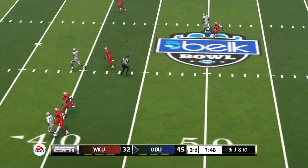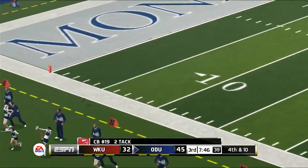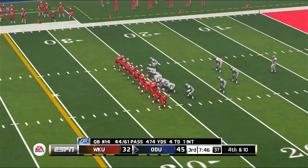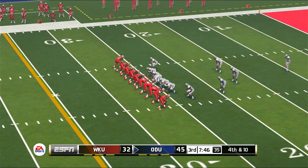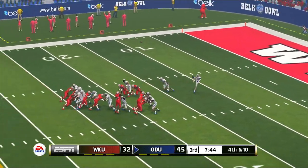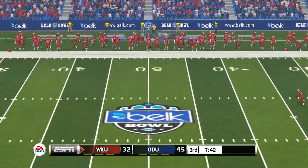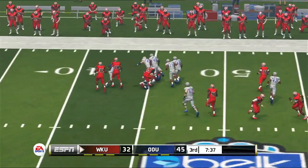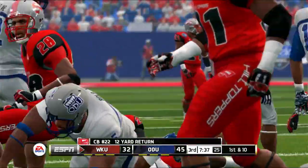Going deep, lays it out there. Missed him. That'll make it 4th and 10. The punt upcoming, and they're going to come after this one. And he's taken down at the 45-yard line.